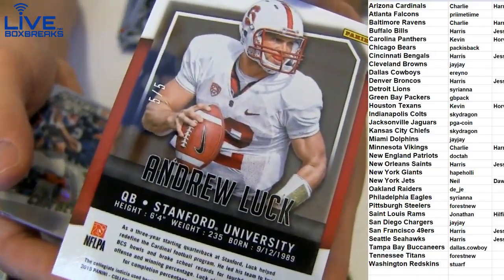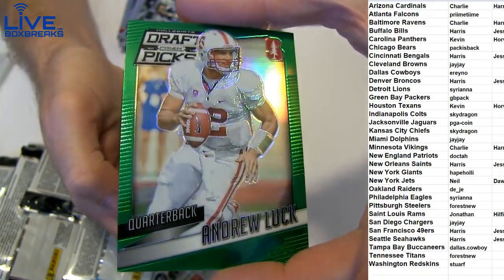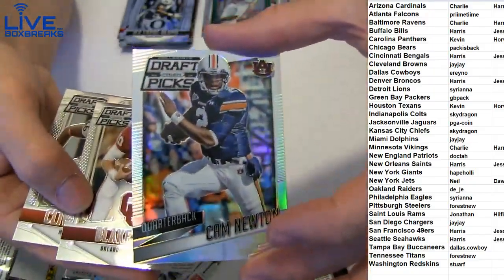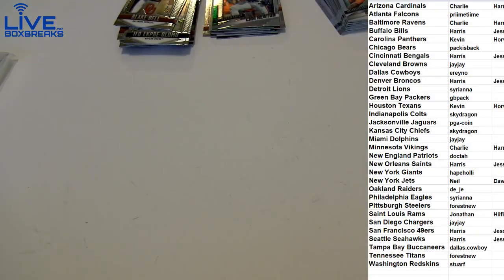That's going to be 5 out of 5. That is tough. Nice hit, Sky. Her first green. Didn't even know they existed. It's been so many breaks. We got Newton, Bell, and Wofford. They made the greens tough in Prizm Draft. That helps. That can definitely help.